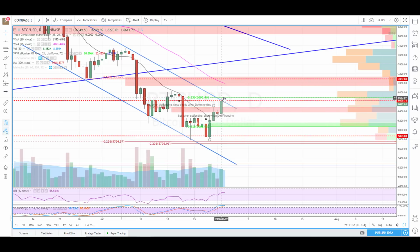Also, we pretty much tagged this fib extension, which was this move up. The pullback did not quite get to the zone we like to take a swing trade off of. And that's what we were kind of looking for after this first. Remember last week we went long. We were looking for longs here for the reasons discussed about this flip trade. And we actually got in the room, hit our target, and then it blew through that even more. So that was really bullish. So now you're looking for buy-in pullbacks.